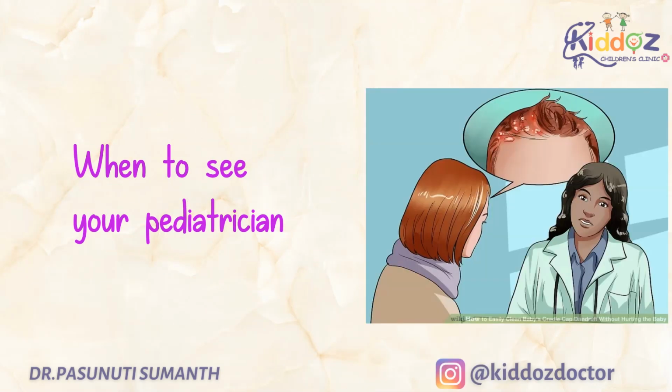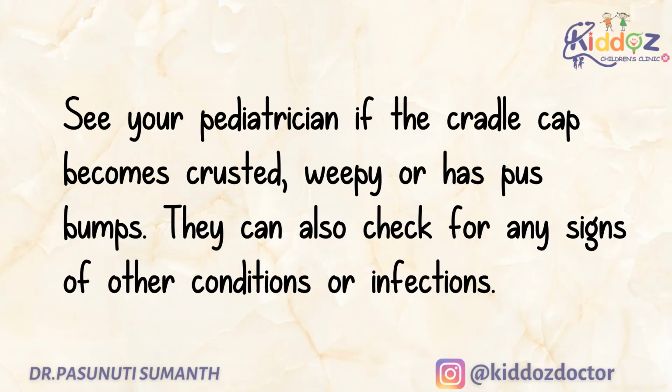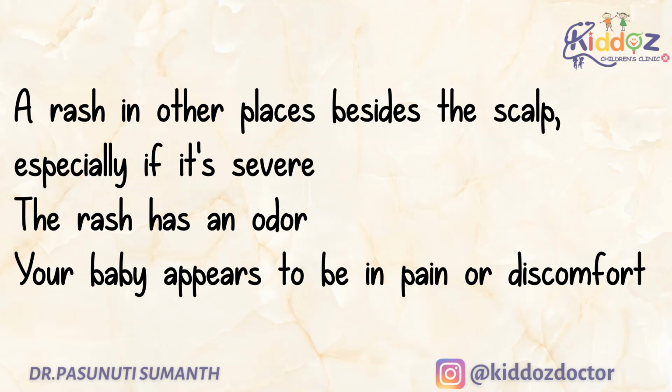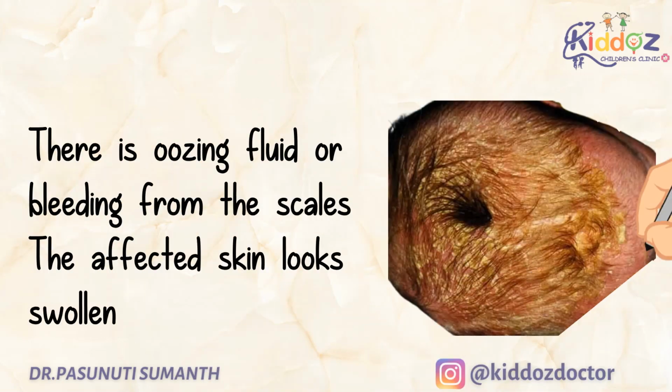Last thing is when to see your pediatrician. If the cradle cap becomes crusted or has secretions or a pus-like thing, you should definitely meet your pediatrician. And there are other signs where you should also meet your pediatrician, such as a rash in other places beside the scalp, especially if it's severe, if the rash has a pungent smell, if your baby appears to be in pain or discomfort, if there is oozing fluid or bleeding from the scales, and if the affected skin looks swollen. So, if you notice any of these signs, please visit your pediatrician.